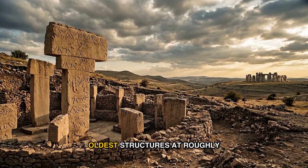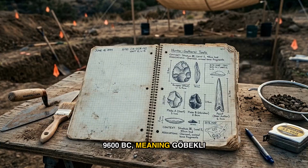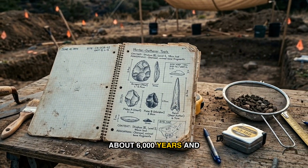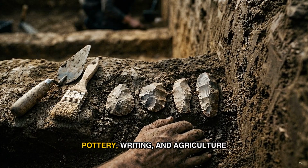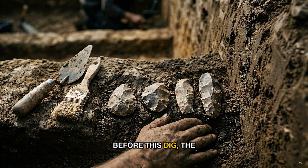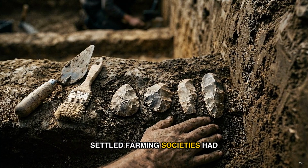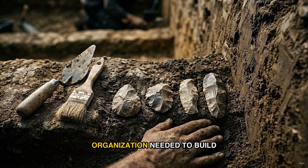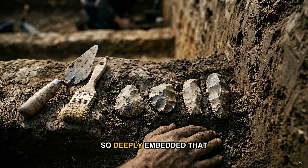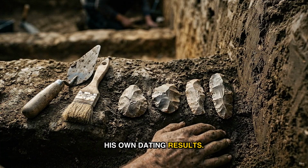Radiocarbon dating placed the oldest structures at roughly 9,600 BC, meaning Göbekli Tepe predates Stonehenge by about 6,000 years and predates the invention of pottery, writing, and agriculture itself in the region. Before this dig, the standard model of human development held that only settled farming societies had the surplus labor and organization needed to build monumental architecture, an assumption so deeply embedded that Schmidt himself initially doubted his own dating results.